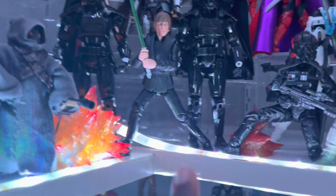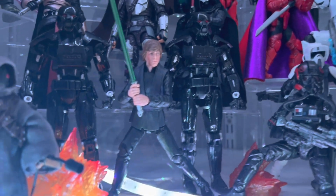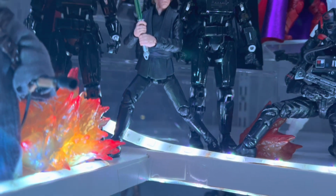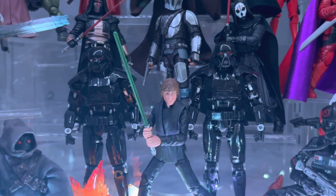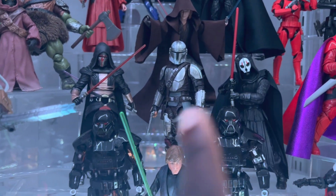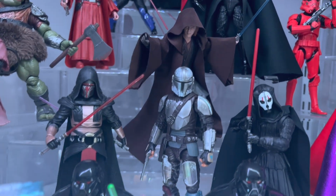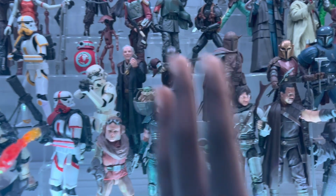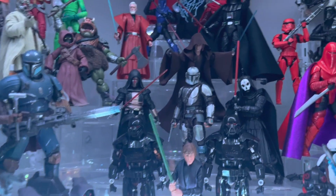Here's Luke. I really hope that they release a Return of the Jedi Luke on that newer body. Because as you can see, the weight is stressing there on that figure. I have the Mandalorian in the center here just because I think that that's the best looking Beskar Mandalorian. But also I wanted to stretch out the amount of Mandos I had. I just couldn't put that many Mandos up into one space.